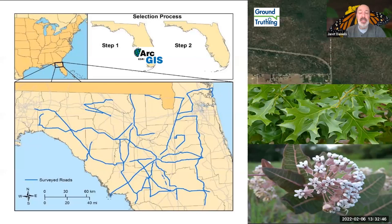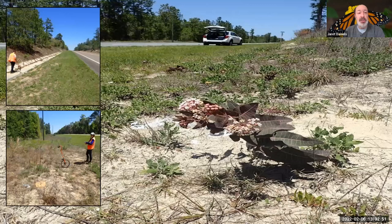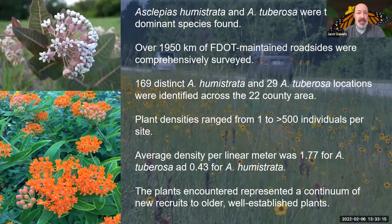And then once we found individual plants present, we got out of the car, and we actually measured the distance from one plant to another, counted individual plants, and also measured the distance from the edge of the road to the nearest plant in the road verge to get a better and full assessment of both the numbers of plants, the density, and overall the geographic composition of those plants within the road verge.